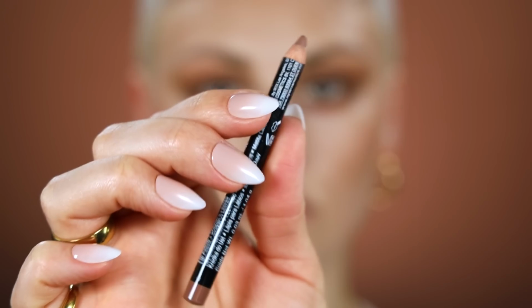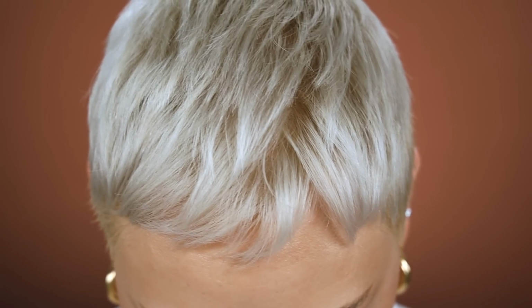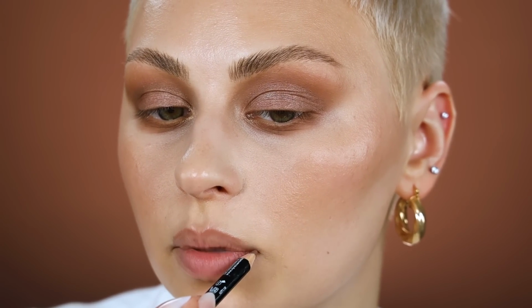Okay, for my lips, I'm going to line them using Nude Beige from NYX, which I haven't used in a minute. Should probably sharpen this. I'm gonna slightly overline, but keep these relatively natural looking. All the looks I've seen are basically very natural looking, like kind of pink nudie lips.